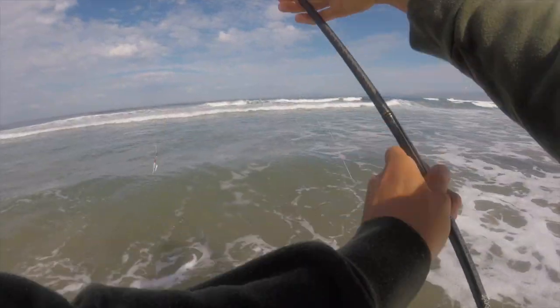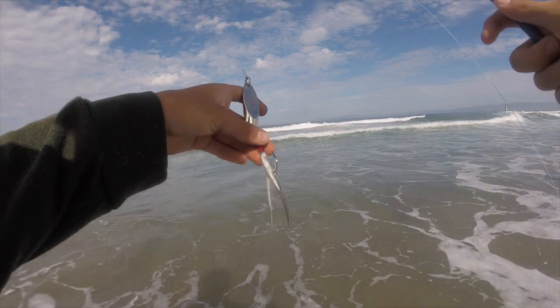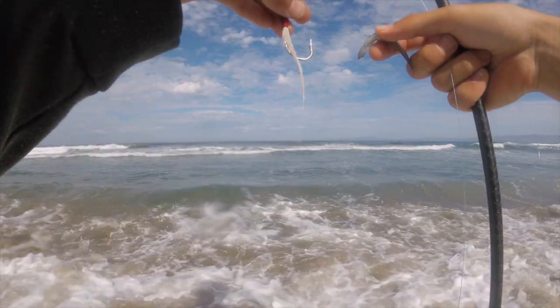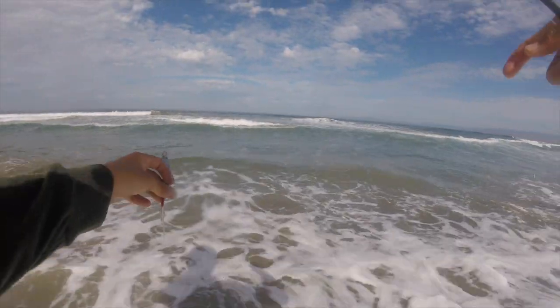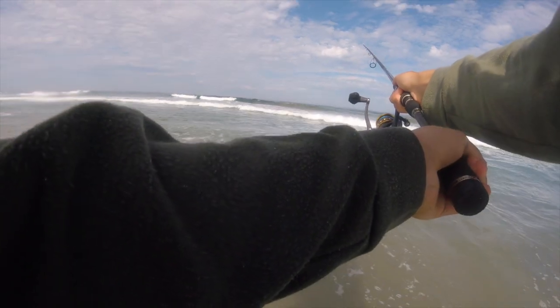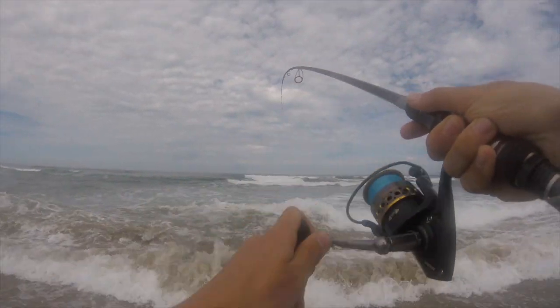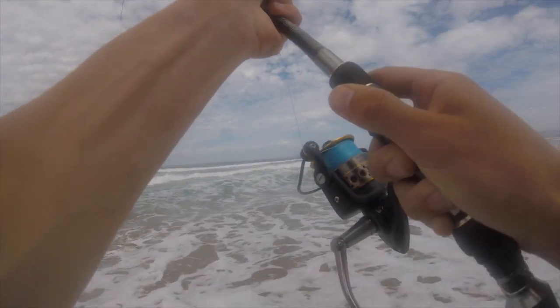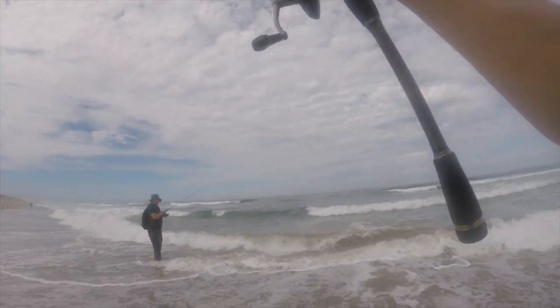All right, well, fish on, I guess. I completely impaled this anchovy. Not exactly what I was looking for. Sorry, buddy, but now we know there's definitely anchovies out there. There's a fish on. There we go. And that's a little striper. Oh, that's a perch. That's a big perch.